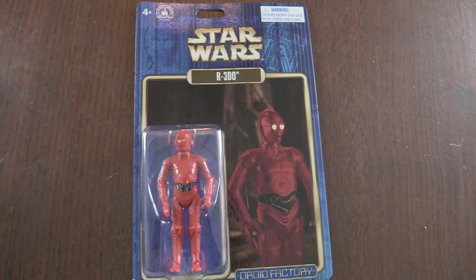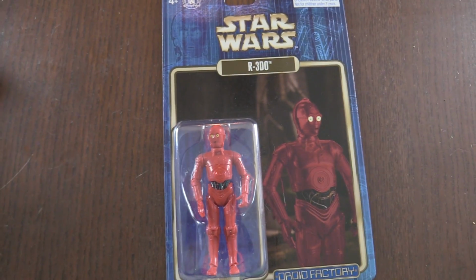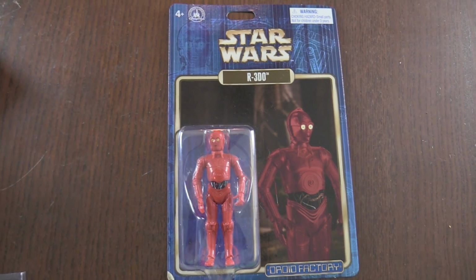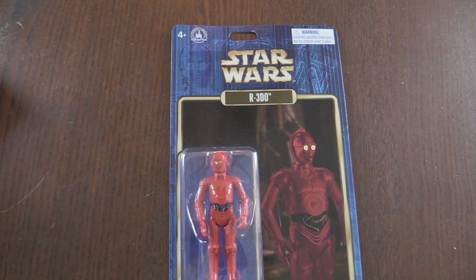We also went to the Disney store, they had their own booth, and that's one of the first booths we went to. And they had these things. These are part of the Droid Factory line. So this is R3DO. I believe he's from Episode 7. Yeah, I believe so. I always thought the red protocol droid was from Echo Base, but I guess it's a different protocol droid. But this guy's Episode 7. These retail for 13.